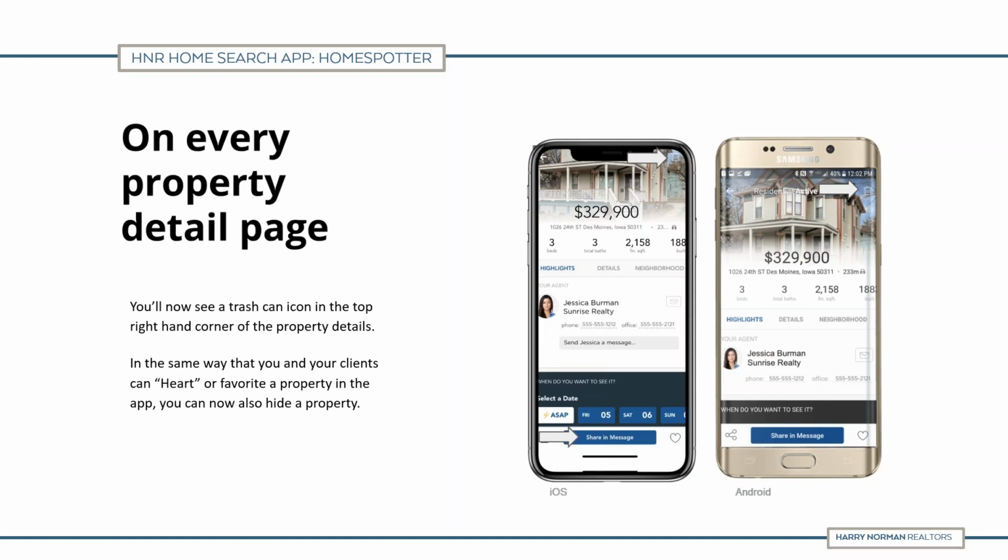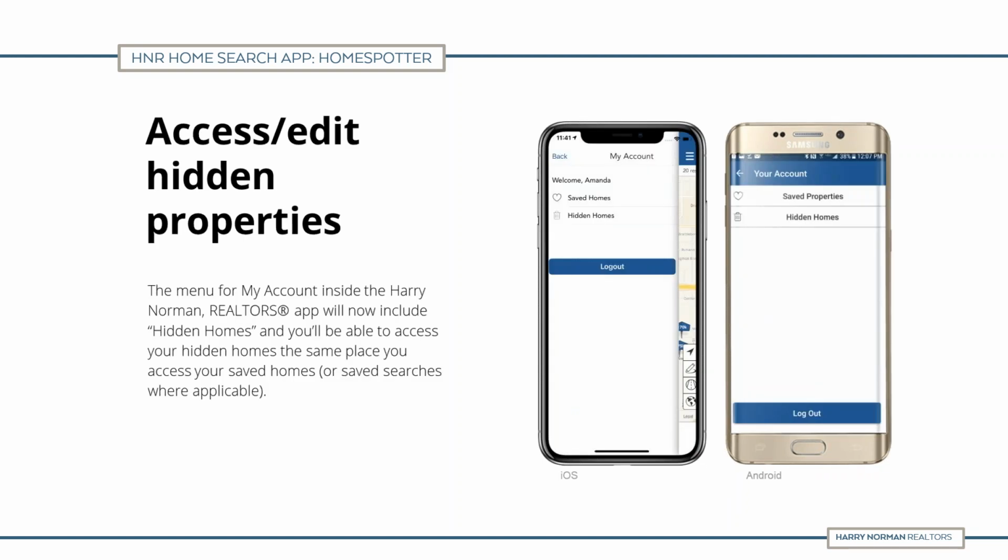Okay, cool. And then what if they accidentally trash something that they meant to favorite? Is there any way they can undo that mistake? There sure is, Emily. I'm glad you asked that question. So they will have the option to be able to edit their hidden property. So they will just need to select the hamburger menu listed at the left-hand side of their app. This will give them the option to access the hidden homes list and remove any property they do want to show within their home search. Very good. All right, awesome.